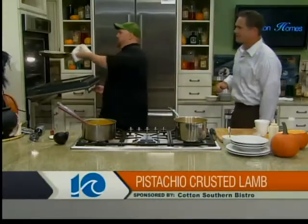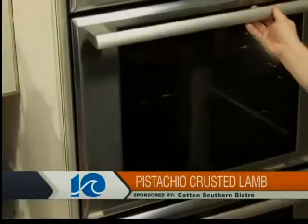Okay? Right. So just pop her on in there and let it cook for about 20 minutes. That'll give you a good medium. That's it. We'll always let the lamb meat rest. We'll talk about that in the next segment. We'll always talk about letting our meat rest, but that's it for that.